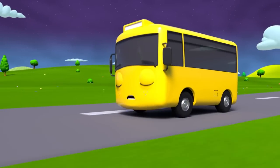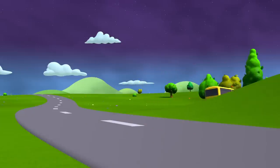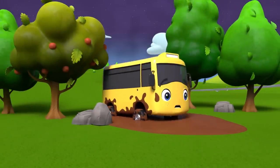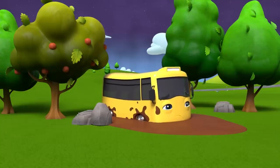Look, it's Buster the bus. But whoa, he sure looks sleepy. He's driving off the road. Oh no, Buster's ended up in the muddy puddle. And now he's stuck. Poor Buster. How will he get out?